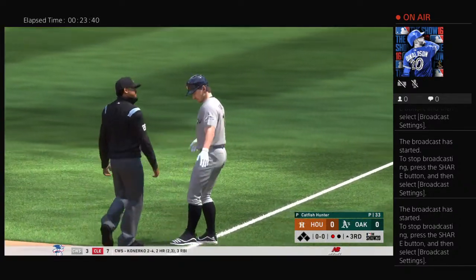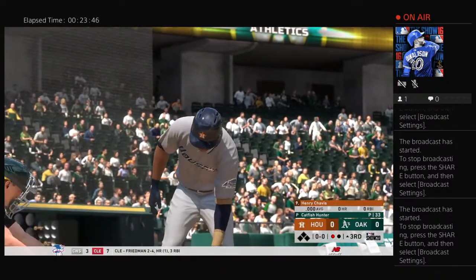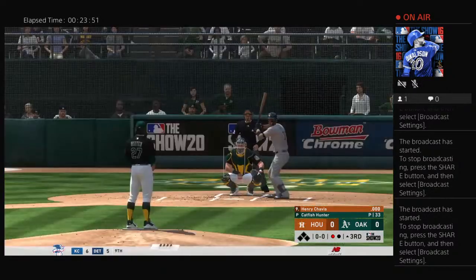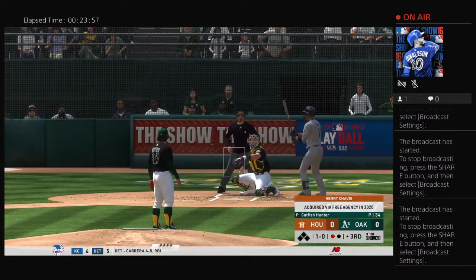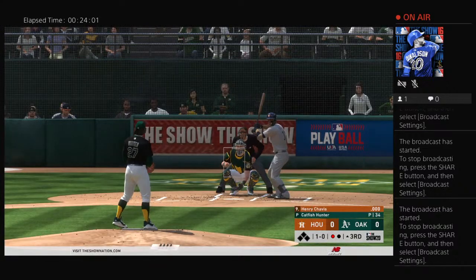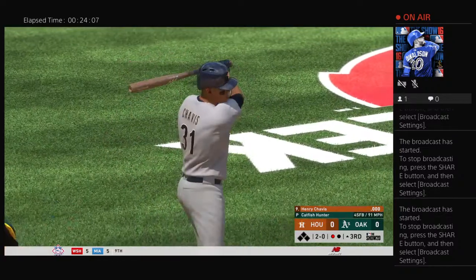Batting 9, the 3rd baseman, Henry Chavis. Next up for the Stros, Henry Chavis, as he'll get his first opportunity in this one. Now here's the pitch. Fastball just off the inside corner. And he falls behind now, 2-0.